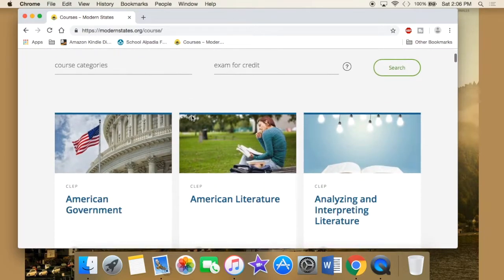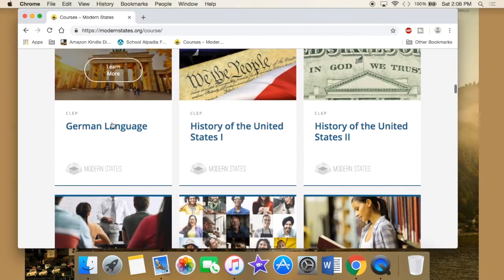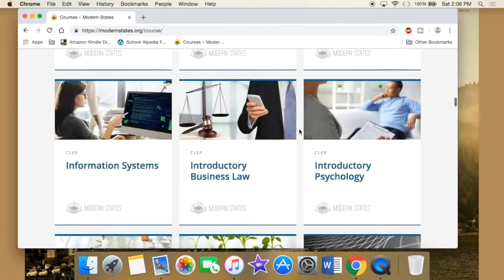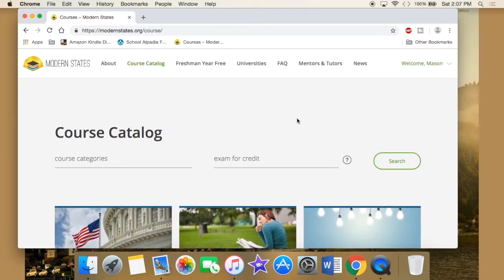If you look through the whole course catalog, you have all of these CLEP exams. So it's every single CLEP exam that there is, even the language ones. And the language ones even say that you could learn in about 6 weeks, which, if somebody wants to test that out, you're more than welcome to.